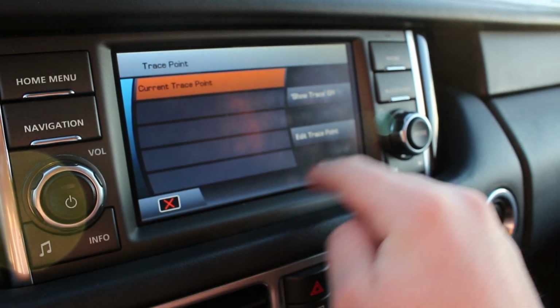Another weird thing about the navigation is it will actually tell you everywhere that you've been. You can go into your navigation settings and turn on the trace feature, which will trace out a dot of everywhere that you drive your car. If you are off-road, this is a really cool feature because you can easily get back to where you started.